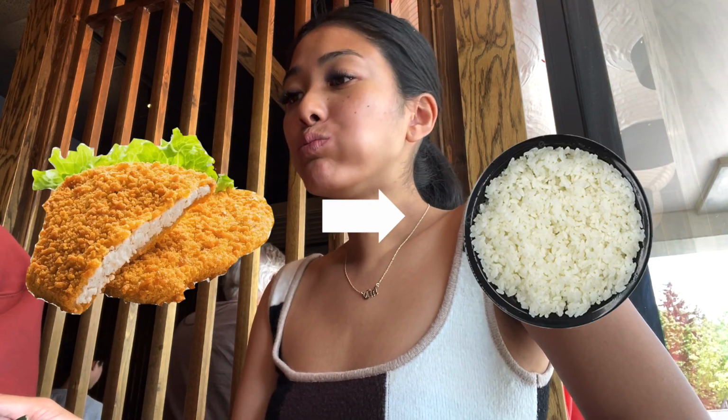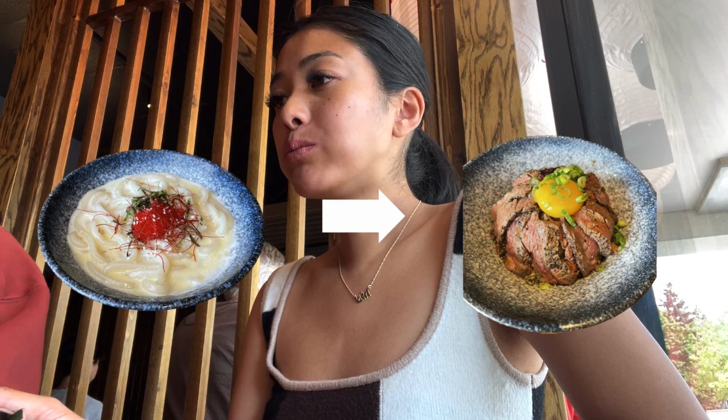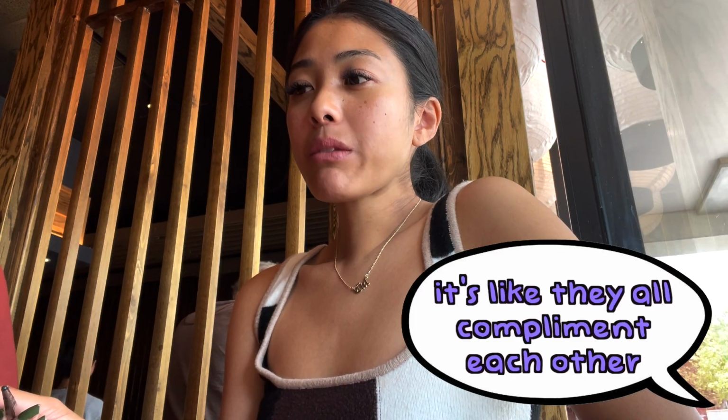The katsu needs the rice, the udon needs the beef, and the tea needs some more sugar. Yeah. It's like they all complement each other. This is our only veggie intake, guys. Come on.